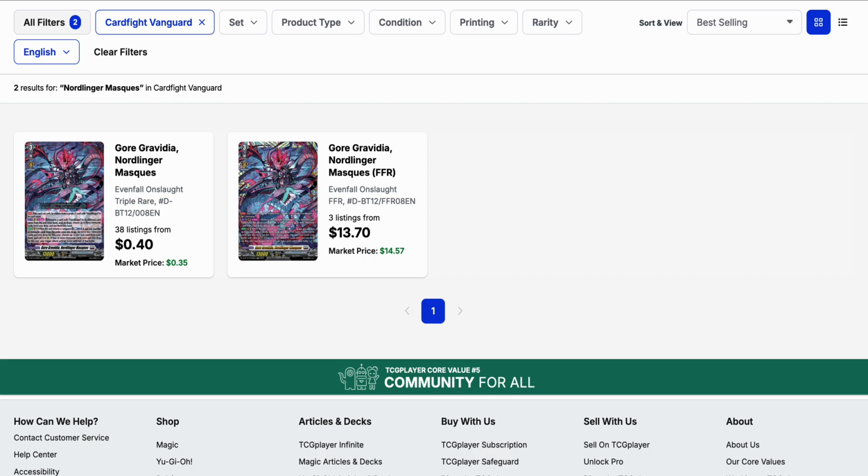So starting with that, Gravidia Mask is a card from set 12 and has notoriously been known as the worst mask unit that we've ever had up to this point. I mean, its price also reflects that, being still underneath 50 cents, both market and base price, and it's got 38 listings on the market.